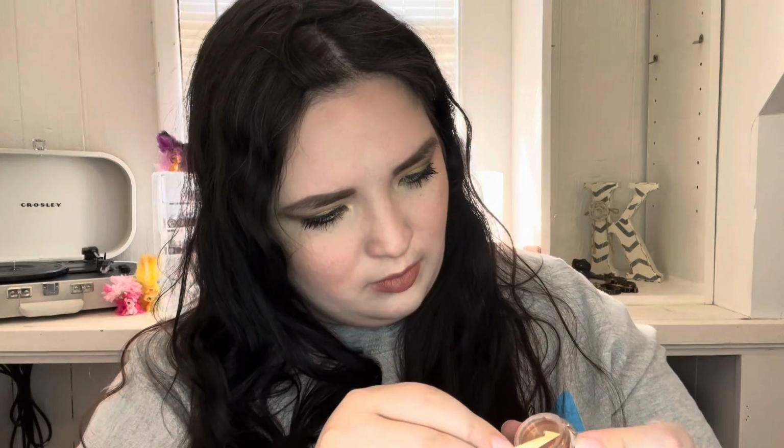There is a seal still on there. I'm so confused. How do I get it off? I need tweezers. Let's see. No, there's not. I'm very confused. Like there, okay, we just popped a little hole, so we'll just do that. There we go. It's a very pretty color.